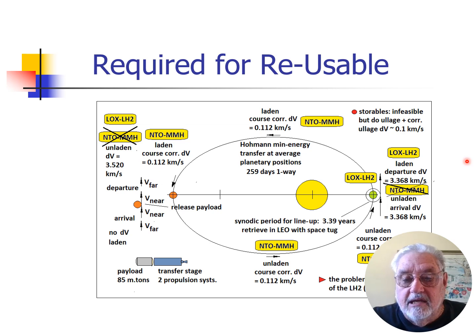That means I'm going to use course correction burns. I'll do those with the storables here and here at Mars and here on the way back to Earth. But the Earth departure burn is LOX hydrogen. There is a Mars departure burn that has to be LOX hydrogen and an Earth arrival burn that has to be LOX hydrogen. Now there's a complication here.